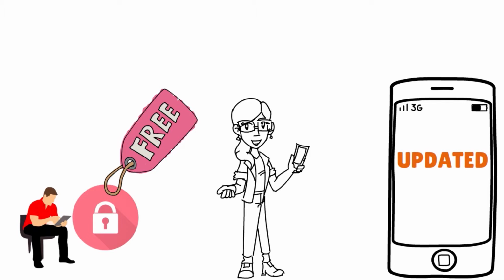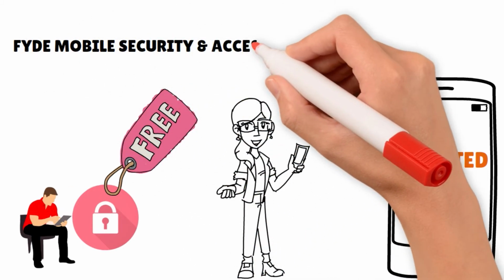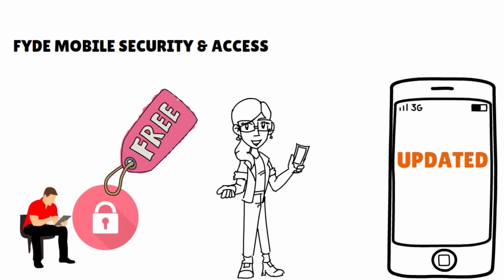So what I'm trying to say here is that Barracuda CloudGen Access, formerly called Find Mobile Security and Access, is not your typical antivirus app, but it is a worthy companion to your iPhone security, especially since it's available for free. The best part, it will not reduce your battery life, unlike some other security and privacy solutions. And for us, this was very important when we were reviewing the app.